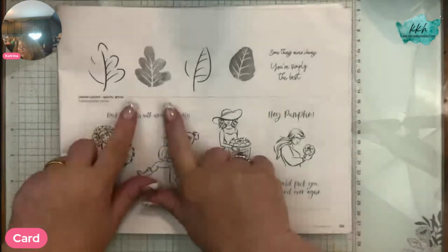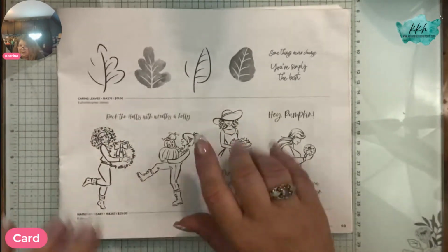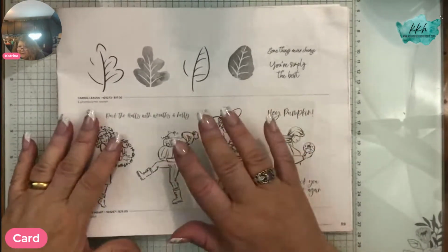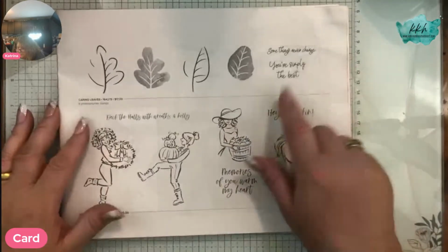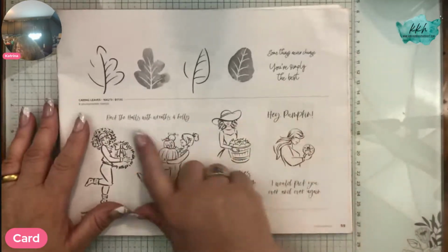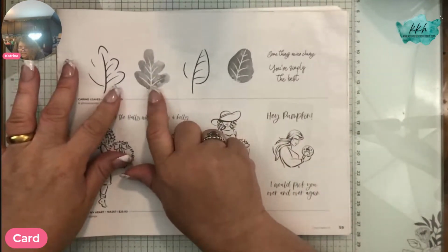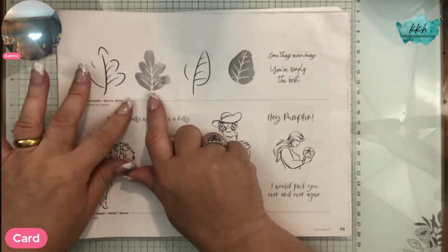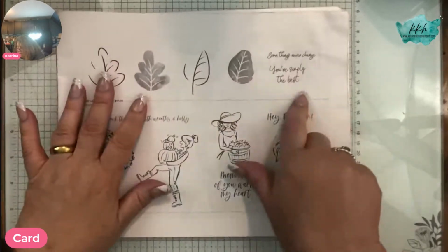All right, today we are using the Caring Leaves stamp set. This is found in our mini catalog. Hey, Arlene, so glad you could make it. It's a really simple set. It's just got these leaves. You have the outline and then the inside colored pieces. You get 2 leaves with 2 of the insides, and then you get 2 sentiments.